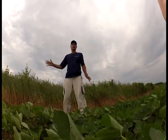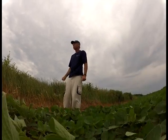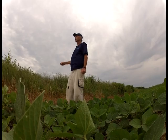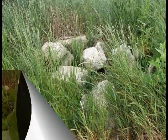They've held up pretty well over time, but in this case here, it needed some maintenance. And what we want to do is eventually pull those rocks out of there and reconstruct this section of the berm to improve the integrity of it.